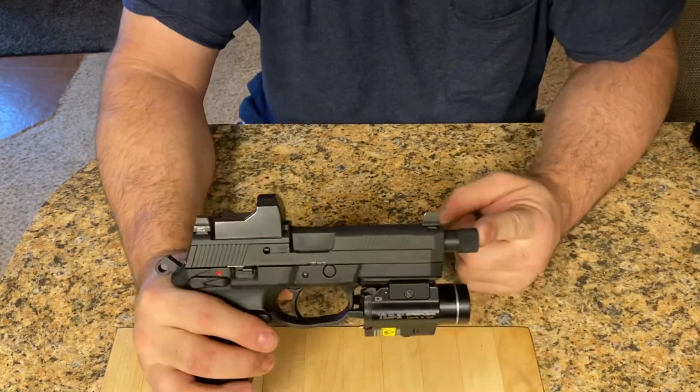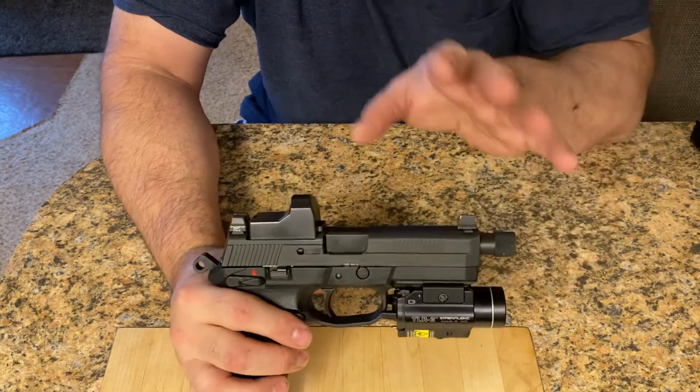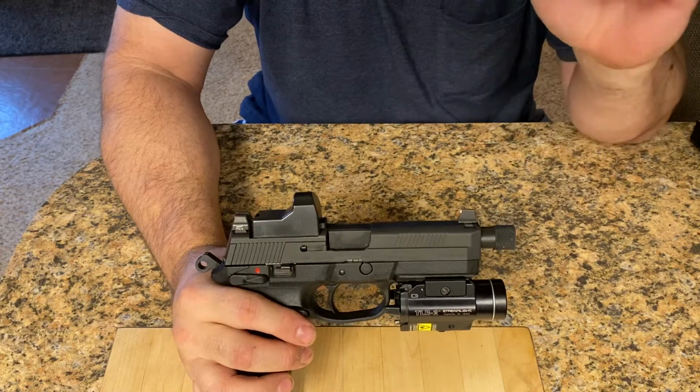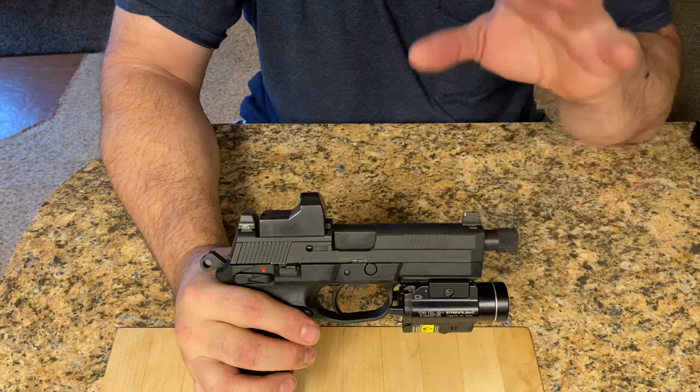As you can see, it has a threaded barrel. Nice thing about the threaded barrel is you can put a suppressor on it, and there's a lot of positive things to be said about having a suppressor, whether it's to keep stealthy, to help protect your hearing. They're very handy to have if you can get one.